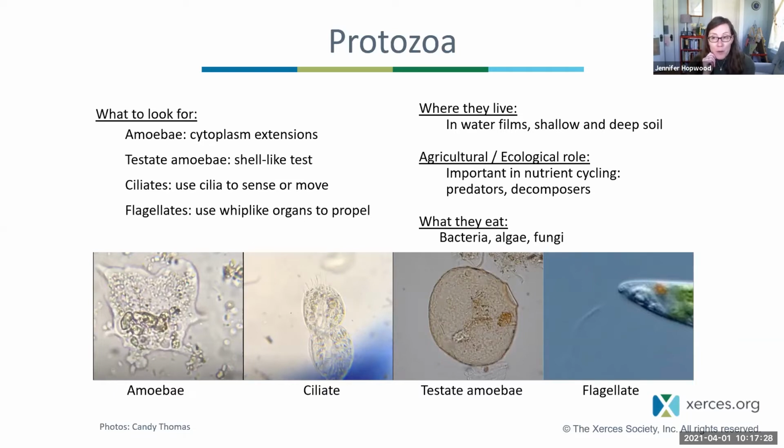So all protozoans live in water films, and they eat primarily on bacteria in those water films. And it's that bacteria eating process that allows them to release nitrogen in a form that plants can really use. So a good chunk of the nitrogen that's found in plants is released by protozoans.